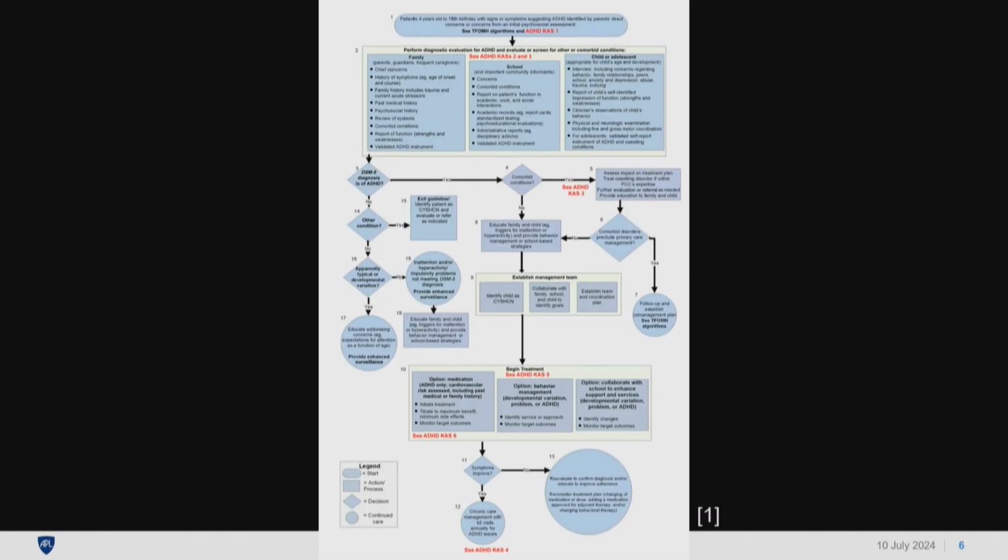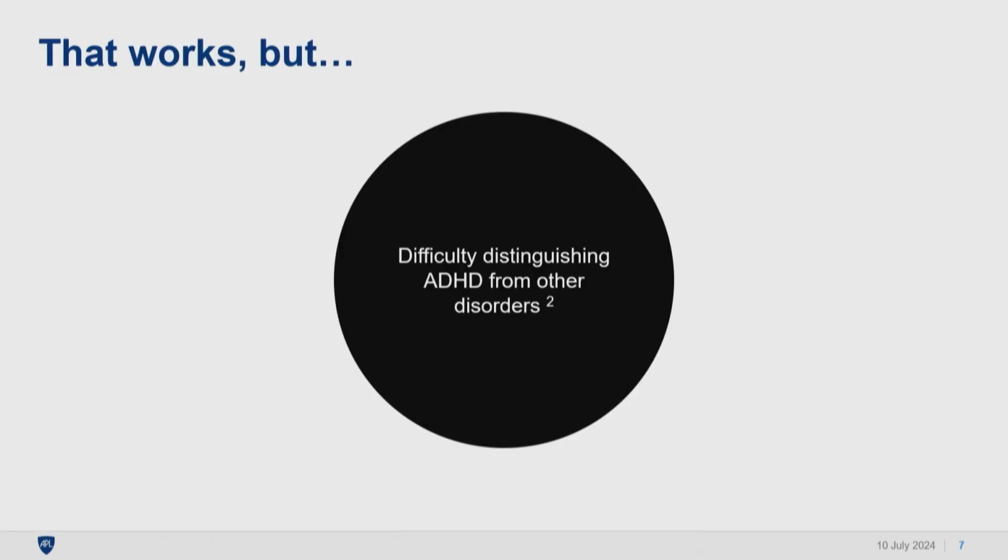They'll combine all that information together and use, again, their clinical intuition, but some very complicated flow diagrams like this one from the American Academy of Pediatrics to say, does this person have ADHD and should I treat them? It's important to know that this works, right? This is one way that we can diagnose ADHD, and in fact, it's the way that we do it right now. But there are some important shortfalls here.